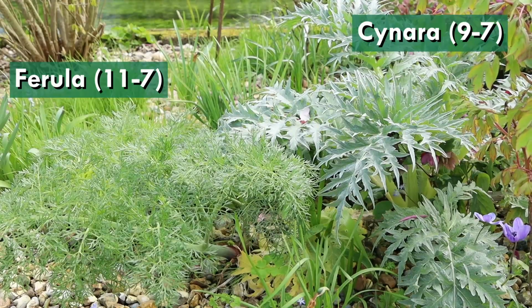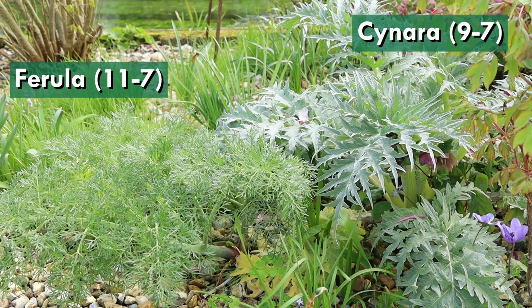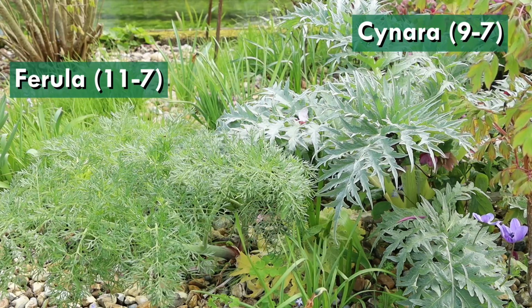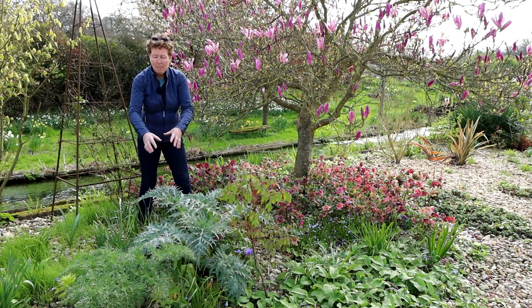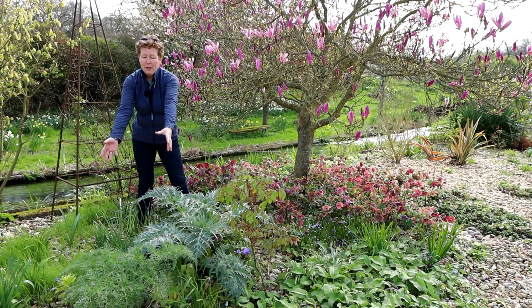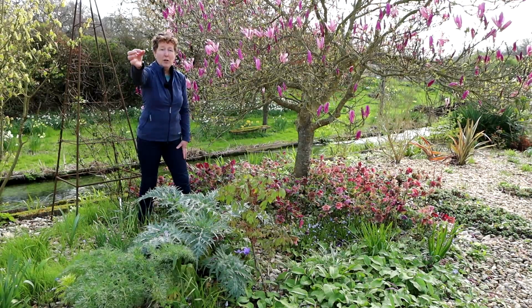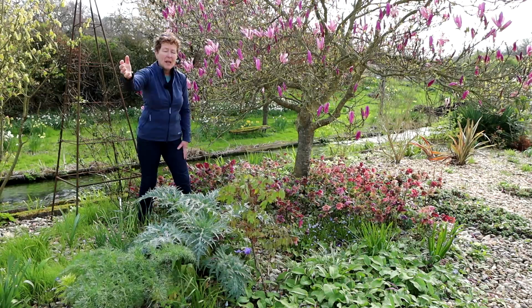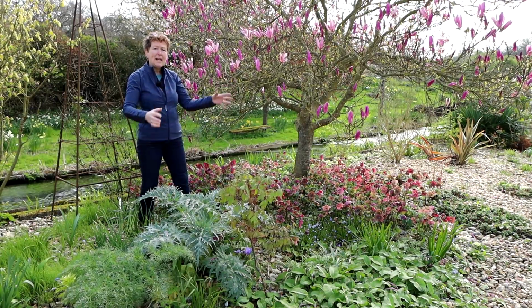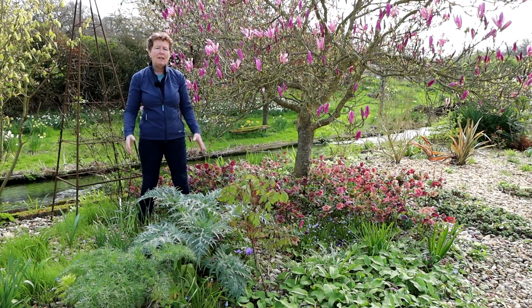But next to it is this Ferula communis. Now this wasn't necessarily planted in this spot. It has started to do what it does in a garden that it likes, and it's self-seeding. So that is going to be a fabulous contrast there. Beautiful cut divided green foliage, and then it will have a huge big beautiful yellow flower spike on the top of it. This will all mix together and look fantastic, and you go through the seasons always having the space filled.